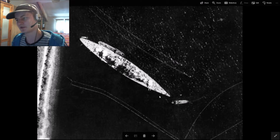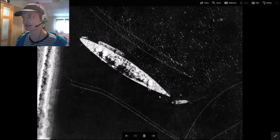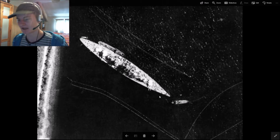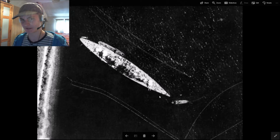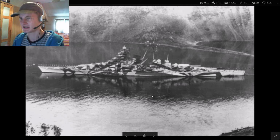And the British went, right, we need to sink her now. And they sent everything they could. I thought they just attacked her twice, but no, they attacked her so many times, it's unbelievable. They sent in all types of bombers, all types of stuff, and here she is in camouflage in the fjord.